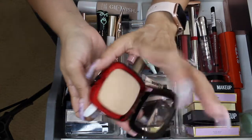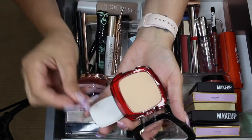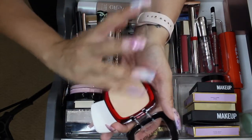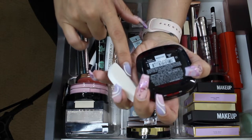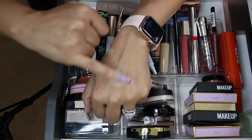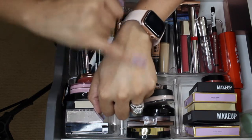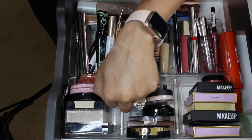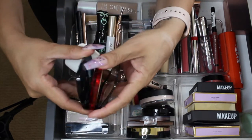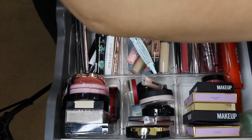This guy went viral, and it was pretty much impossible to find. I don't know about the sponge. I do want to know how this shade is. Might be a little bit dark for me. This is the 125 Ivory Buff. I was looking for the shade Vanilla, which I was finally able to pick up from Ulta. It came back in stock. Okay, we'll have to see how this is. I don't know if I'll use it. I guess I'm going to try it as a powder foundation and see how it goes.